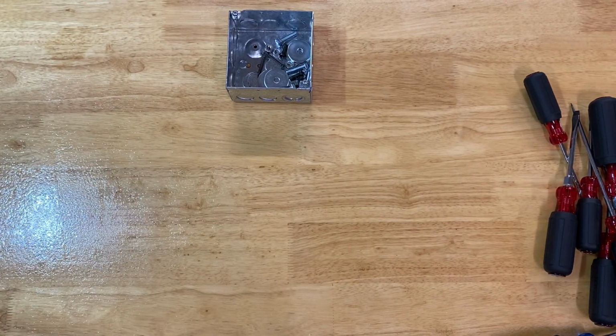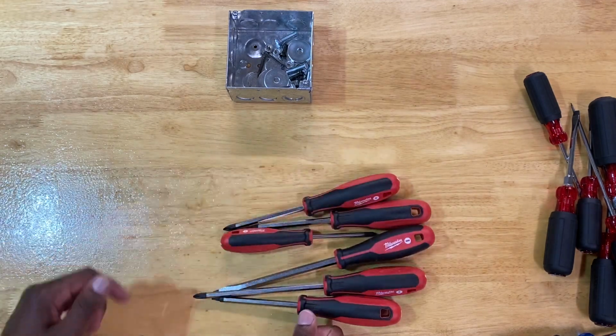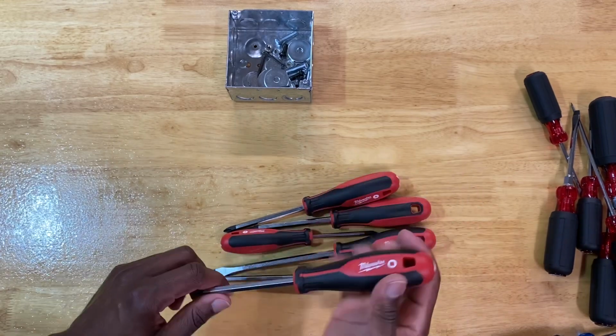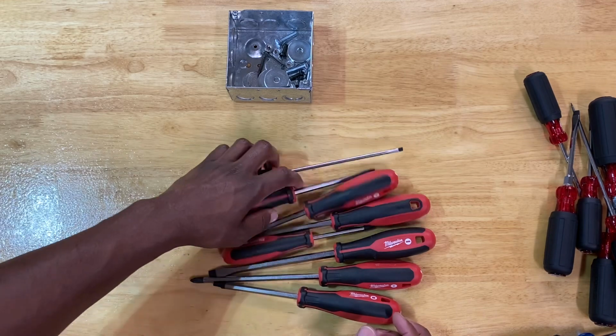the standard set of Milwaukee's, which I like a lot. There's not too much to complain about with these at all. There's a great grip on them. They're virtually inexpensive, right under $30 for the set. No complaints at all. Let me get the rest of them in here.